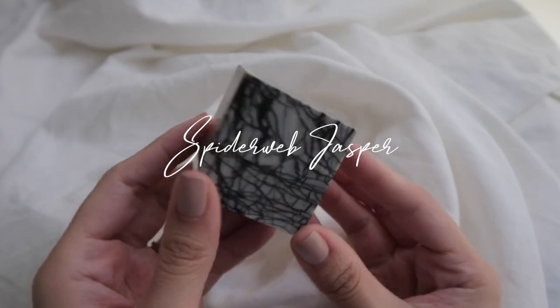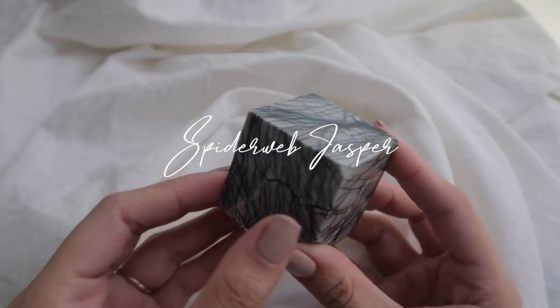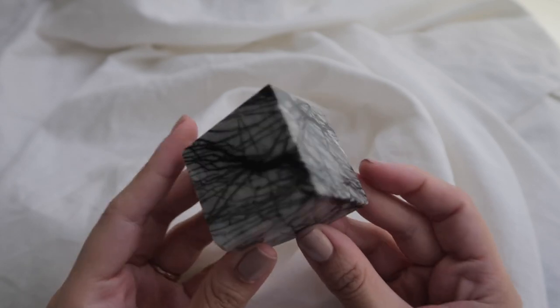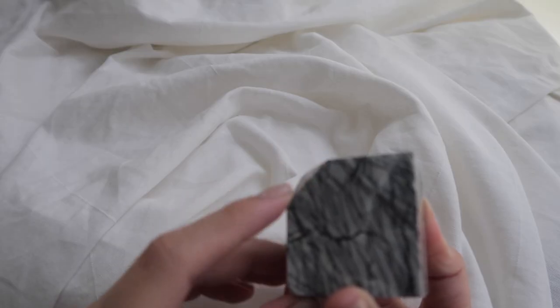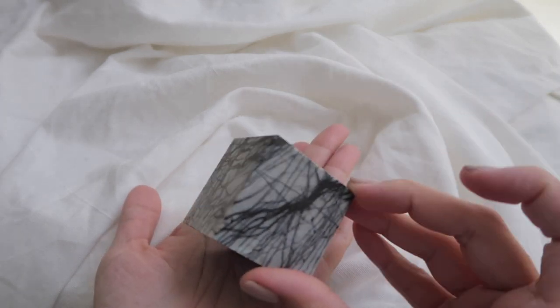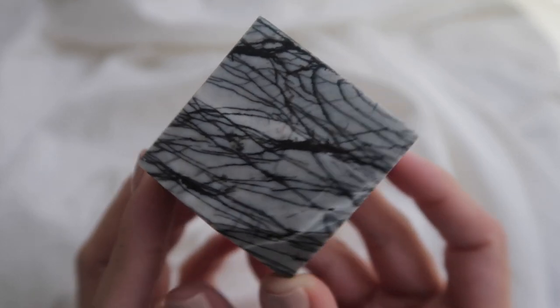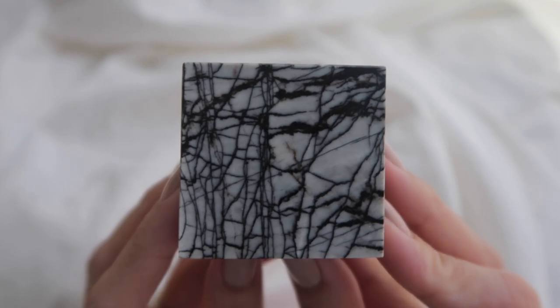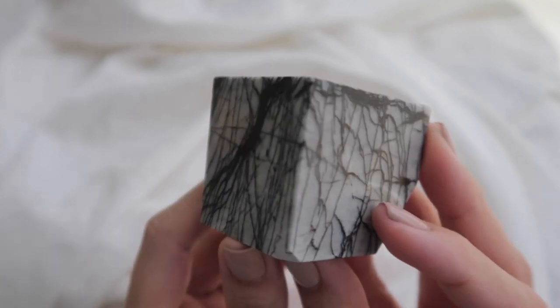Last but not least, what I got from her shop is this beautiful spiderweb jasper cube. Oh, this is a spiderweb jasper. It's actually kind of like my fluorite, the one I showed in my last video, I think. But one of its corners has a dent, so it could actually stand on its side like that. So yeah, this is a spiderweb jasper. Its pattern is very unique. So that is what it looks like.